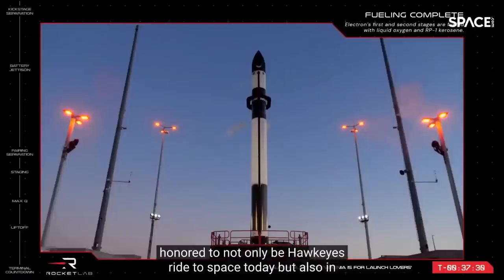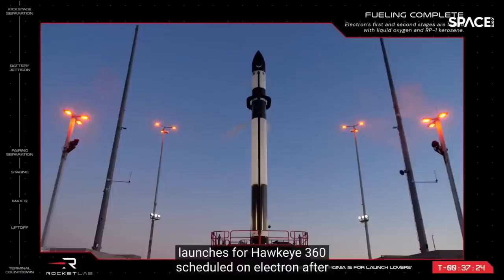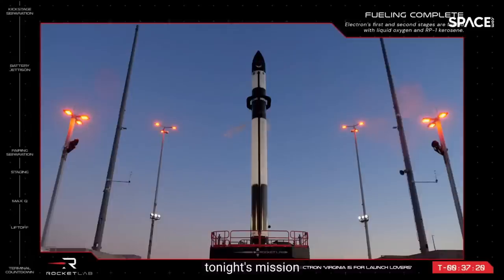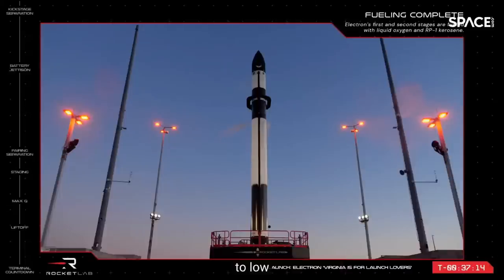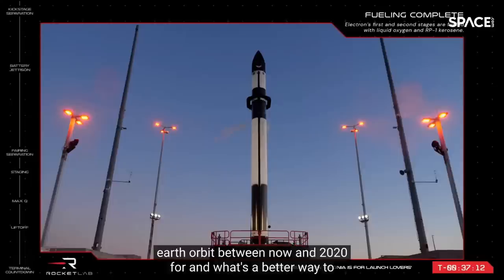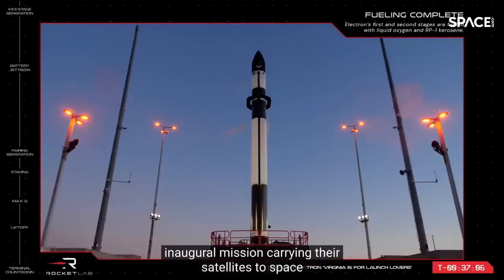We're honored to not only be Hawkeye's ride to space today, but also in the year ahead, with two more launches for Hawkeye 360 scheduled on Electron after tonight's mission. Altogether, we are set to launch a total of 15 Hawkeye satellites to low Earth orbit between now and 2024. And what's a better way to mark the start of this partnership than with this inaugural mission, carrying their satellites to space from right here in their home state of Virginia.